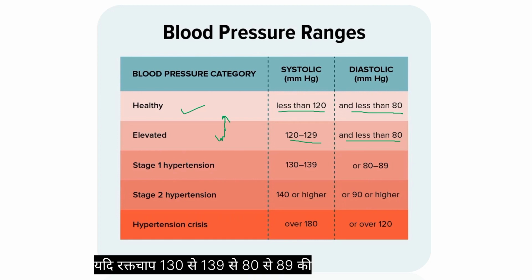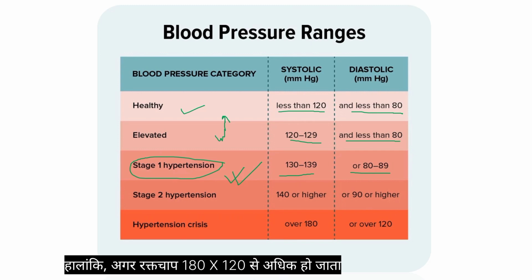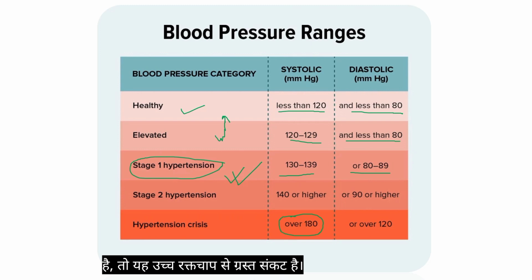If the blood pressure is in the range of 130 to 139 by 80 to 89, it is classified as stage 1 hypertension. And remember, medication would be prescribed in this stage. However, if the blood pressure exceeds 180 by 120, it is a hypertensive crisis, which could lead to severe consequences such as heart attack or stroke, even up to death.